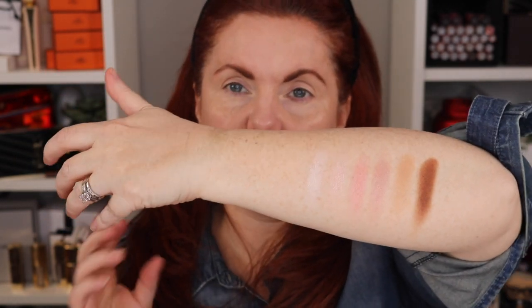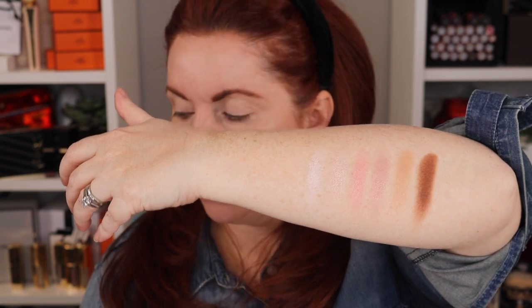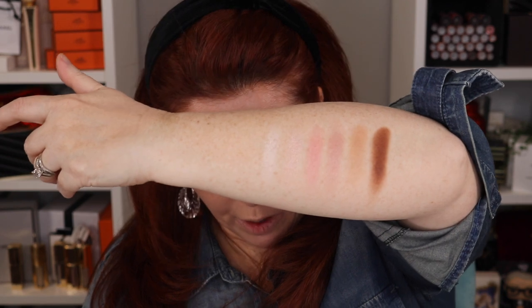Now, I do have a Burberry highlighter. It's a very white highlighter, which is actually like a blinding highlighter. And I have to say, I really enjoy that highlighter. It's the only Burberry product I have up until now, and I've always been very impressed with it.